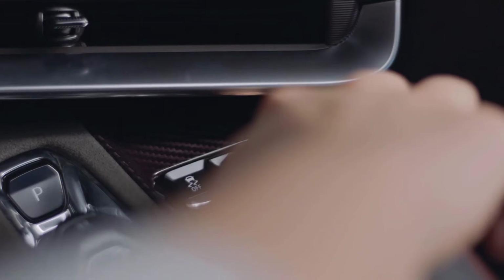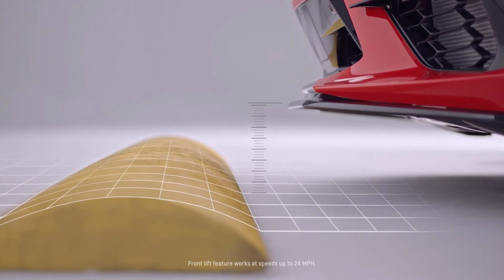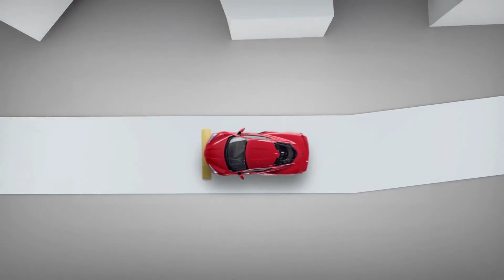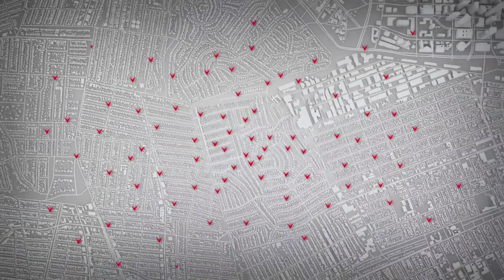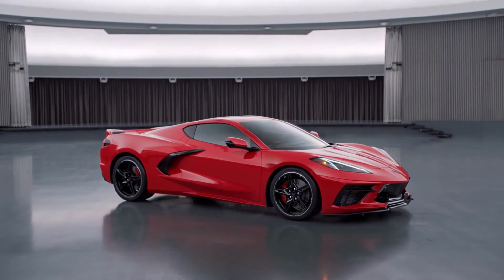Drivers can now raise the front of their Corvette almost 2 inches in less than 3 seconds with the available front lift. While it can be manually activated, it can also be programmed to remember the GPS locations of up to 1,000 obstacles throughout your commute, so that you don't, for example, have to remember to activate it every time you arrive home to a steep driveway.